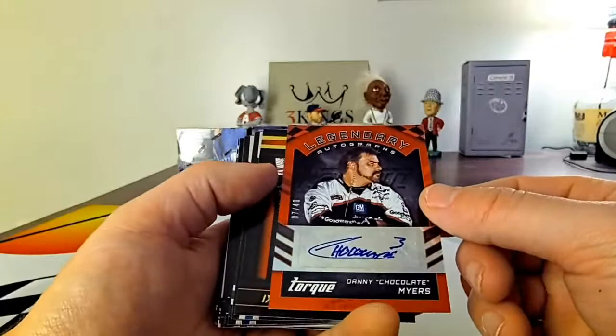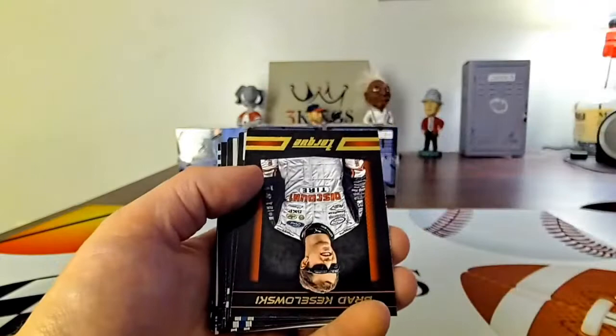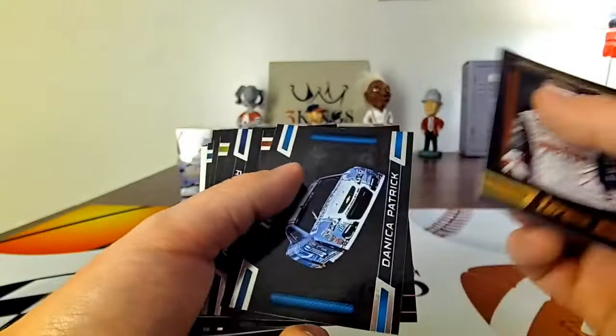Legendary Autographs, Danny Chocolate Myers, 7 of 40. I don't see him too often. Chocolate. No, he's kind of a tough pull in this, actually. Yeah. You don't see him very often. Yeah, he's not. You don't see him all the time.